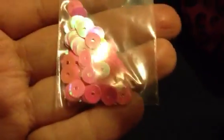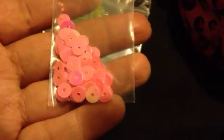Okay. She sent these large, clear, iridescent circles. Those are so cool. Yeah. So there are those. Those are so neat. She sent me some in a really pretty, like, neon green. Very cute. Thank you so much. She sent these little round discs with a puncture in the middle in a really pretty pink iridescent.